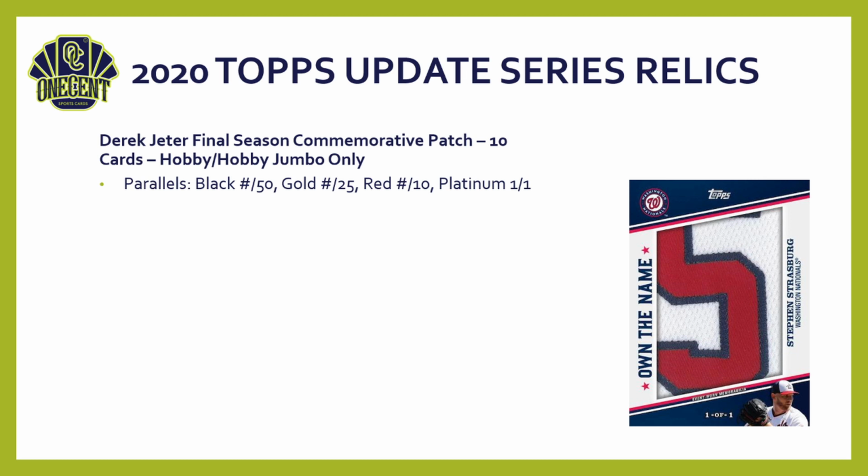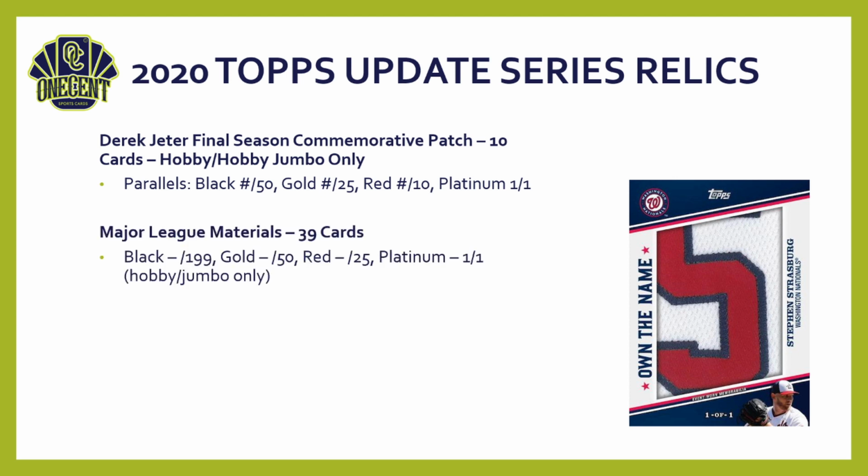And there's even more relics. We've got the Derek Jeter final season commemorative patch. There's going to be 10 cards in that, exclusive to the hobby format. And Major League materials, 39 cards in that. Probably find a lot of these in a lot of box openings. They've got the black, gold, red, and platinum parallel rainbow, and the Own the Name relic. So there's 80 cards of these, but they're each one of one, and you get the letter. You can kind of see there at the right.